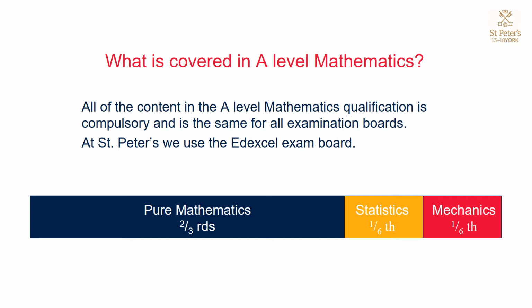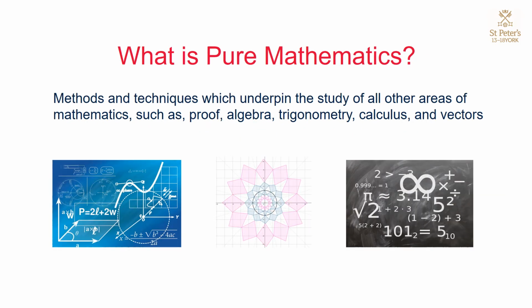The A-level course is made up of some pure mathematics and some applied mathematics, the applied mathematics being statistics and mechanics. The majority of the course is pure maths, and there'll be 3 2-hour exams at the end of the 2-year course, 2 of those in pure maths and 1 in applied maths. As to what is in each of those sections of mathematics, many of the ideas you've met at IGCSE and those ideas are built upon.